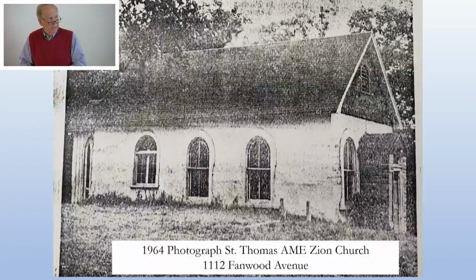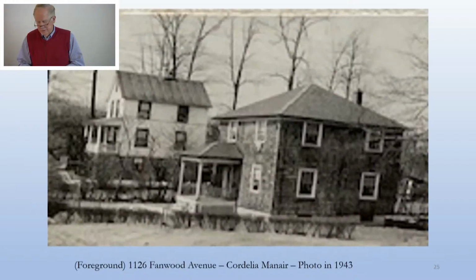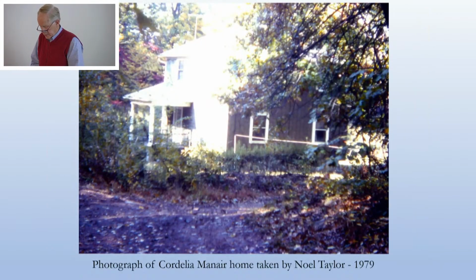I'm going to back up a little bit now to show you 2 other slides. Cordelia Miner purchased her home on Fanwood Avenue from Yalmar Becker in 1927. This is a photograph of Cordelia Miner's home in the foreground taken in 1943 for the Board of Realtors report in town. This is a photograph of Cordelia's home taken in 1978 by Noel Taylor.